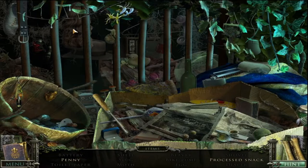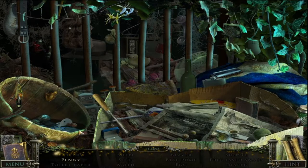Is that a wig? Is that a wig? Ugh, it's a wet wig in a sewer, just hanging there. Disgusting. No, that's a whole television! Right. So... That's a processed snack? It looked like a cocoon or a makeup bag. You know? Let's see. There's a penny.